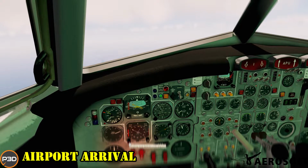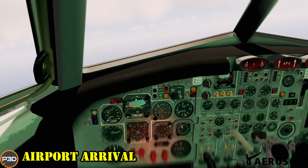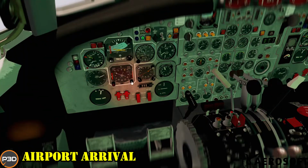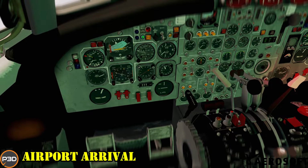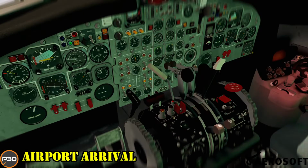Need to do a turn to that course. Right, let's set this up for runway heading. So, runway approach 06, set first stage of flaps.